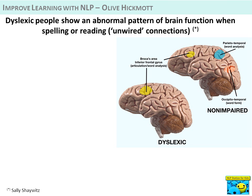According to the research done by Sally Shaywitz, she found that dyslexic people show an abnormal pattern of brain function when spelling or reading, in other words, unwired connections. So what happens in a non-impaired brain, here at the top on the right?